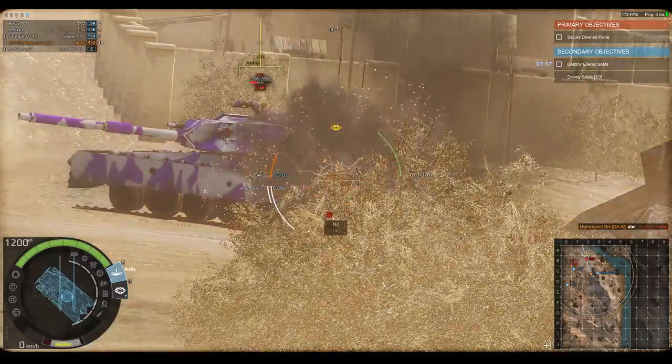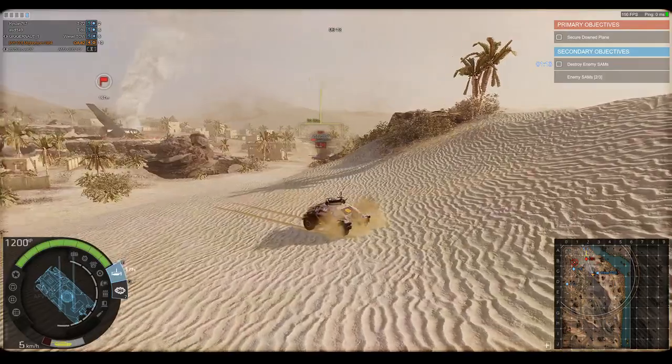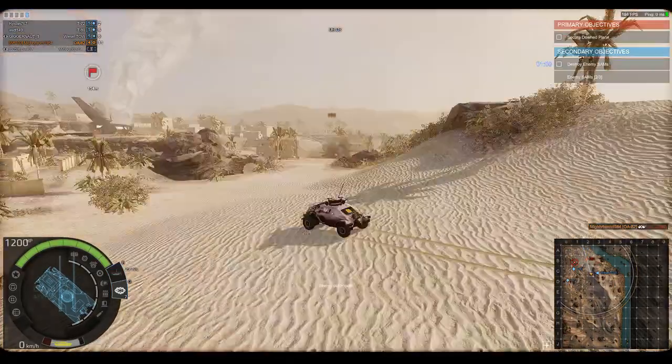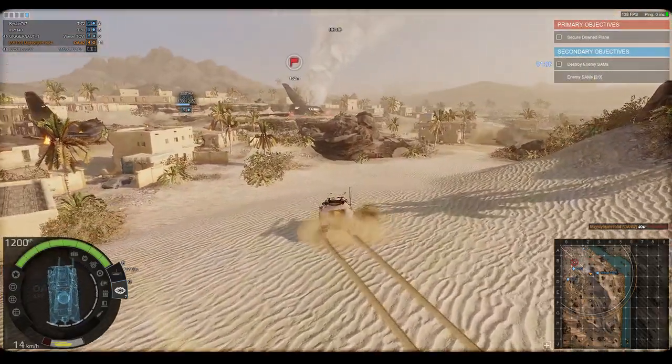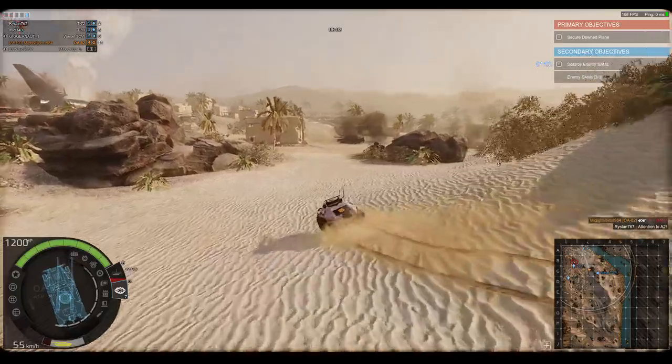Now, fortunately, it's deciding for some reason not to even traverse its turret to shoot me, even though it is spotting me, and I am taking advantage of that. And there's the kill shot on the Abrams. Up to 11 kills so far. Guns are reloaded.